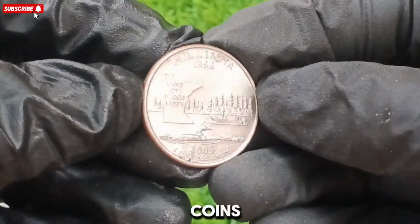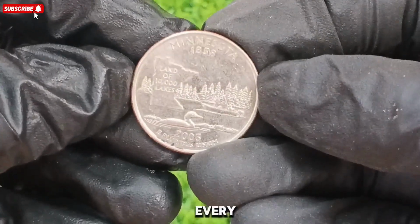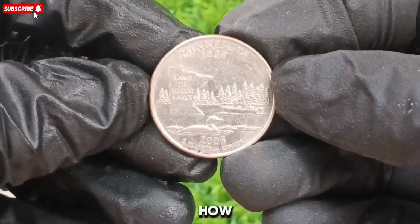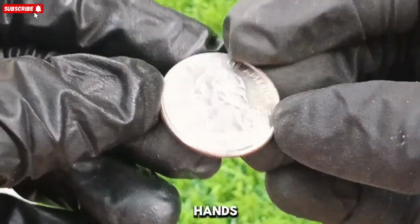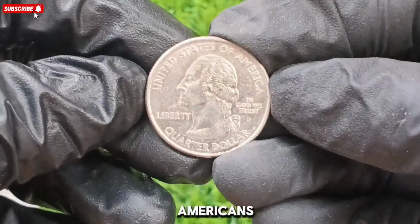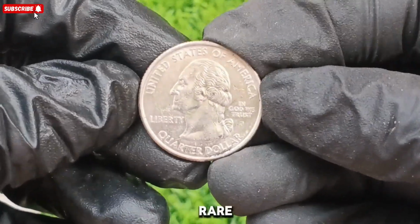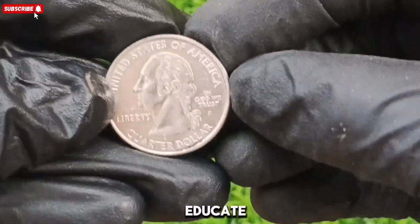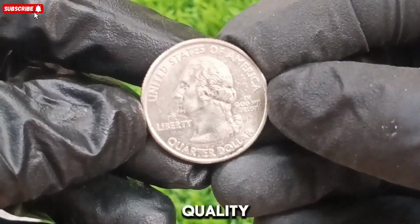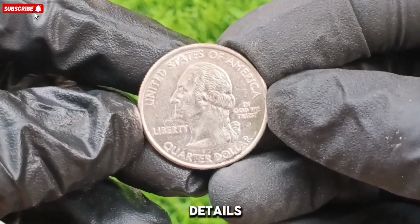One of the reasons I love talking about coins like the 2005 quarter is that they connect us with history. Every coin tells a story: where it was made, what it represents, and how it has traveled through countless hands over the years. The state quarter program itself was meant to educate Americans about the history and culture of each state. And in a way, these rare and valuable coins continue to educate us by showing the intricacies of the minting process, the importance of quality control, and the passion collectors have for even the smallest details.